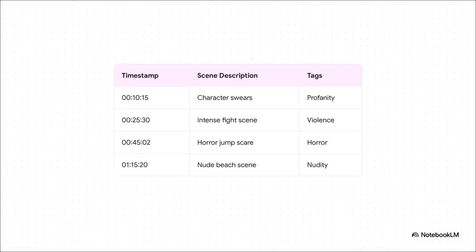And the brain behind this whole thing? It's a surprisingly simple text file. Seriously. It's basically just a list that maps out the entire movie second by second. Each line has a timestamp, a quick description of the scene, and then a bunch of tags like violence or horror. This file is the roadmap, telling the player exactly what to do and when to do it.